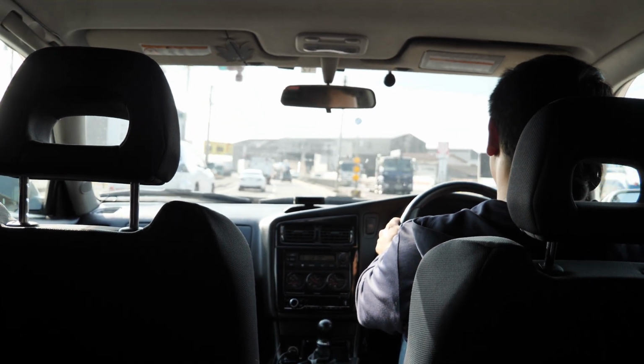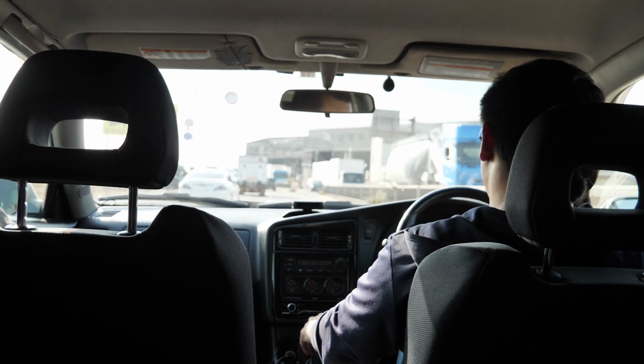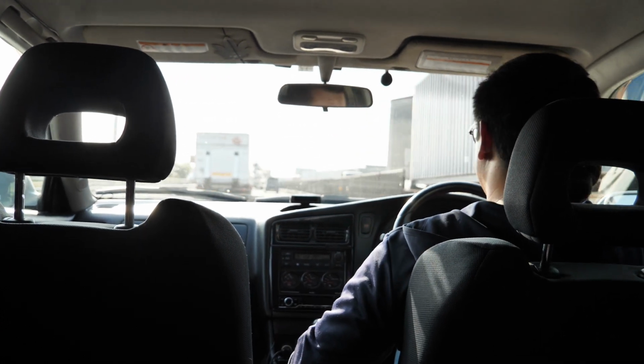But yeah, a Nissan R34 station wagon. So yeah, I'm gonna get into the parts list and everything over here once we get to the warehouse in a little bit. So let's just fast forward to that, and I'll show you guys around. It's pretty cool.